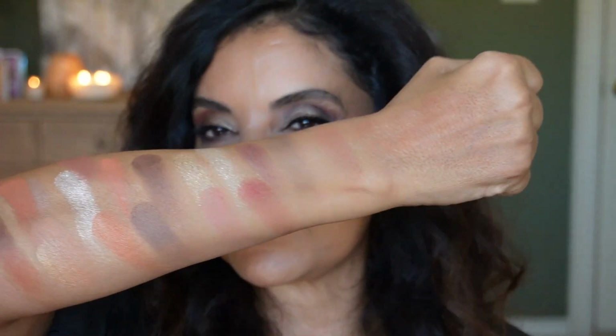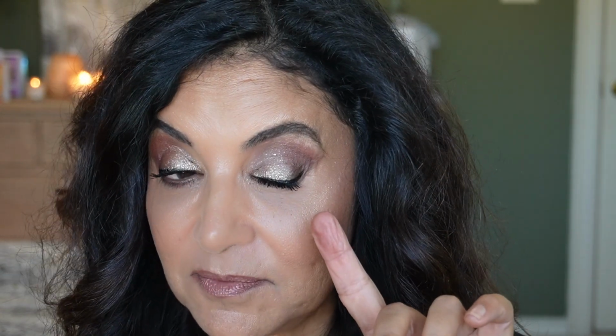Now, are these worth $108? Probably not. The size is too small. You could probably find shades kind of similar to what we have, but the formula is not bad, and it did last a long time on my eyes. I don't think so much with this one, because I think it's because of the primer. It's already creasing up, but hopefully I'll be doing a video on the primers, and I'll probably include footage from here in that video. But again, is it worth $108?